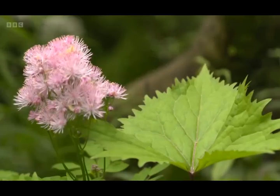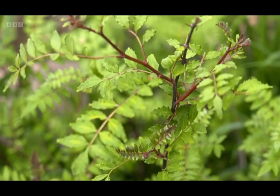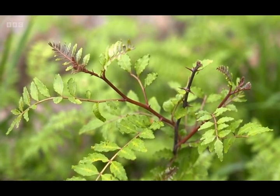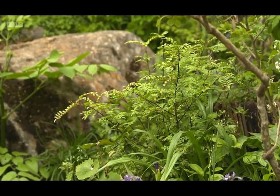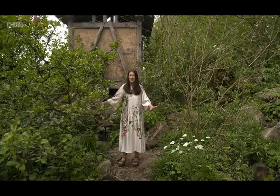We've got things like the thalictrum, beautiful, soft, mauve, fluffy flowers. And there's also Japanese Sichuan pepper, which also grows in this area. I think it's very special. It's transported me right across the world.